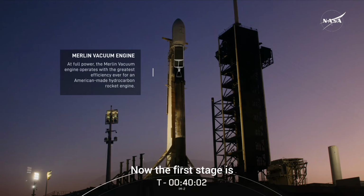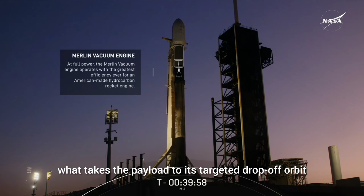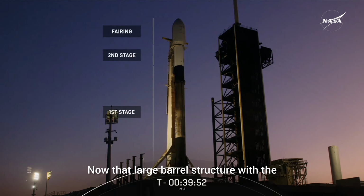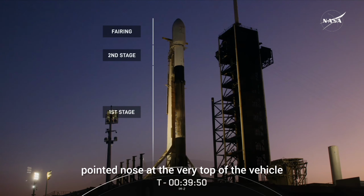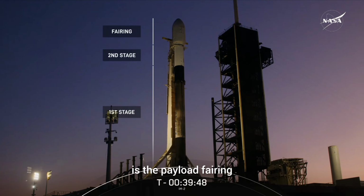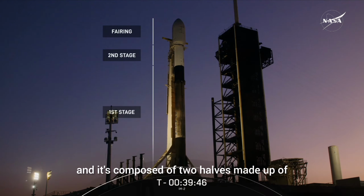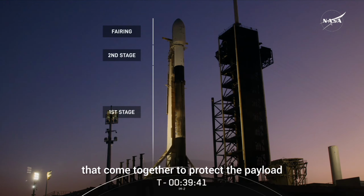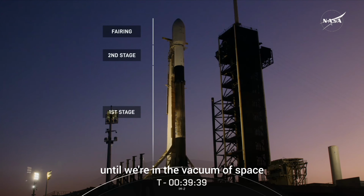Now, the first stage is what gets us out of the Earth's atmosphere and into space, and the second stage is what takes the payload to its targeted drop-off orbit. Now, that large barrel structure with the pointed nose at the very top of the vehicle is the payload fairing, and it's composed of two halves made up of carbon composite material that come together to protect the payload until we're in the vacuum of space.